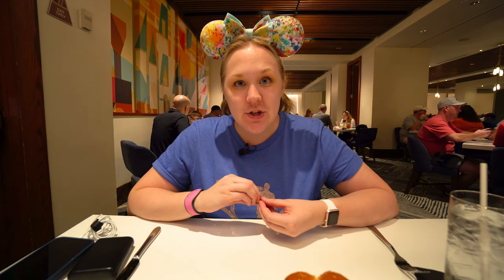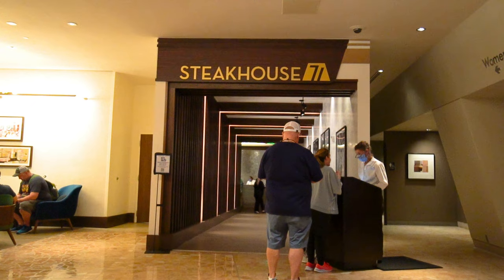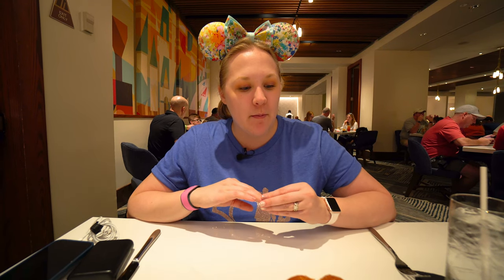Hello from Steakhouse 71 here at Disney's Contemporary Resort. We are dining here for lunch and we are giving you our review today. We have not eaten here before, but we have heard very, very good things. So I'm super excited. We ordered some drinks. We ordered our app. We're getting ready to order some food, but one of our appetizers just arrived.